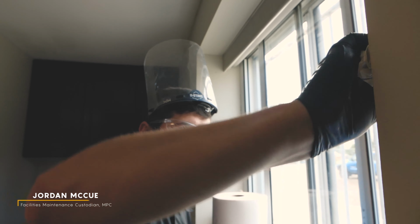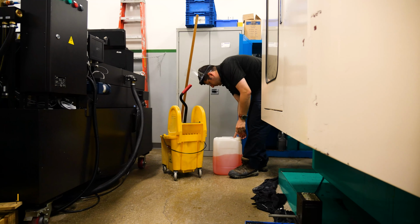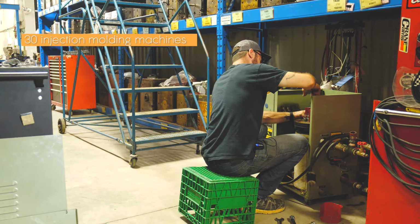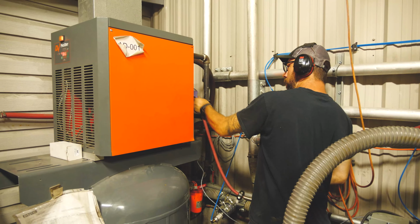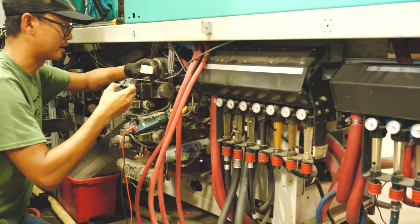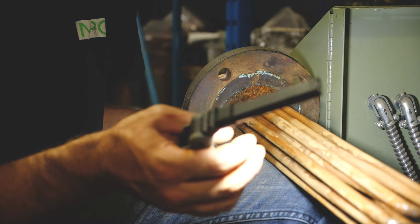I wake up, get ready, get over here, start the day off by having the cart ready. We want to make sure that all of our materials and everything else are straight and in order. Machine maintenance is quite detailed. Every single piece of machinery needs to have something done to it every month. We have a schedule, and we repair all of those when needed.